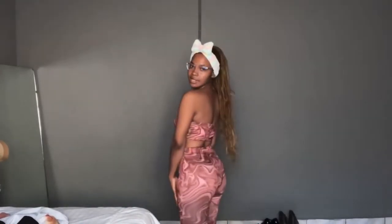My body's still bootylicious. This is the outfit. These are the pants. Let's move right on to the next pants.